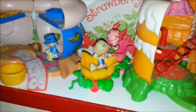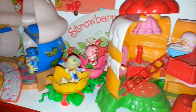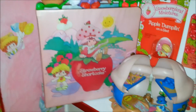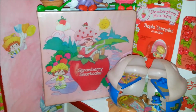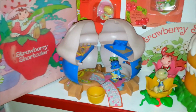And then there's some flower cart pieces from the Berry Busy Bug, which I have up here. And then this little book here, it's like a carry case. It has a little bit of a story inside, and you can put a bunch of your minis in it. It's empty now, though.